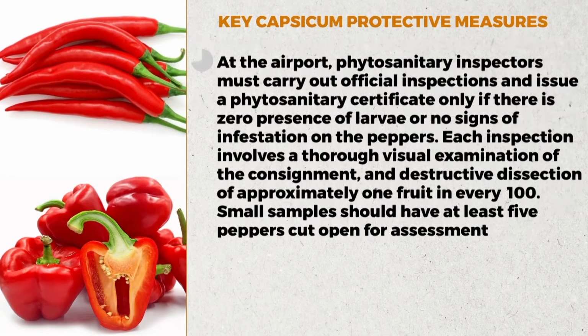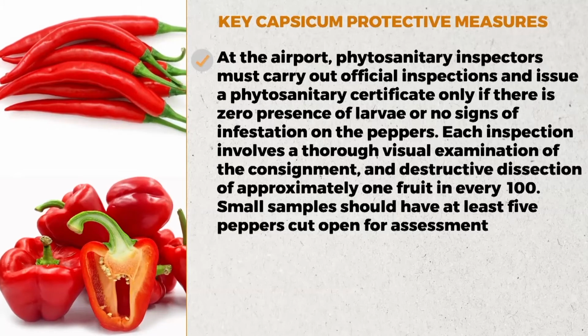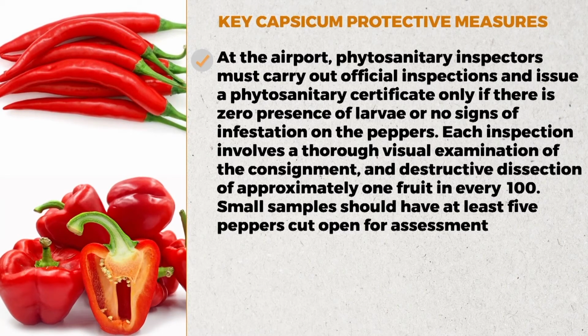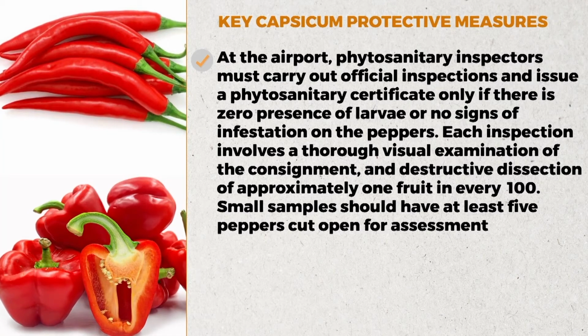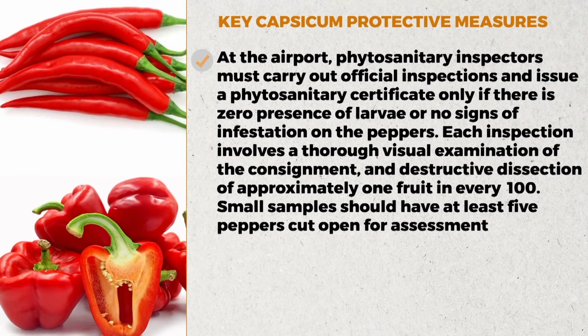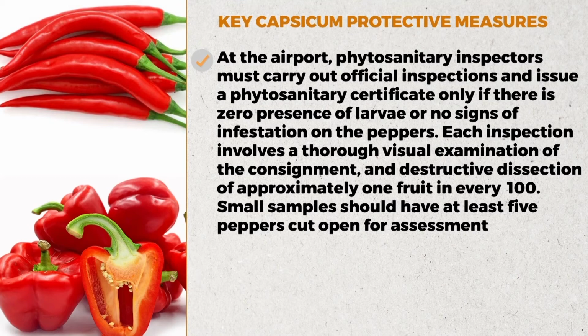At the airport, phytosanitary inspectors must carry out official inspections and issue a phytosanitary certificate only if there is zero presence of larvae or no signs of infestations on the peppers. Each inspection involves a thorough visual examination of the consignment and destructive dissection of approximately one fruit in every 100. Small samples should have at least 5 peppers cut open for assessment.